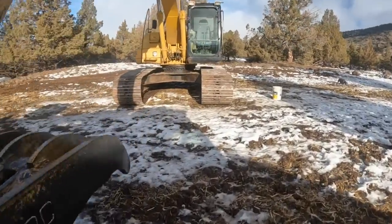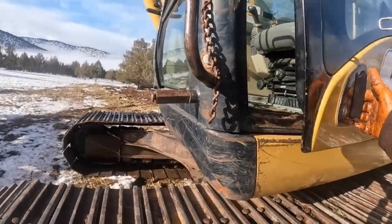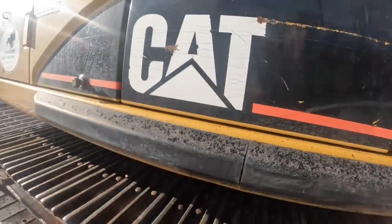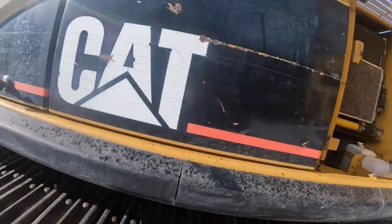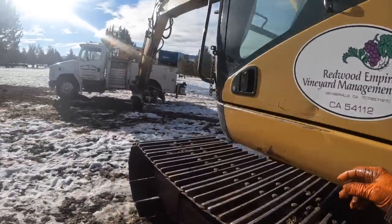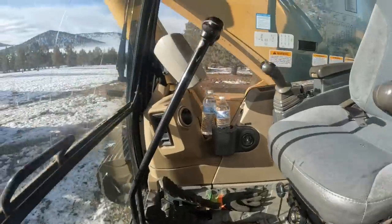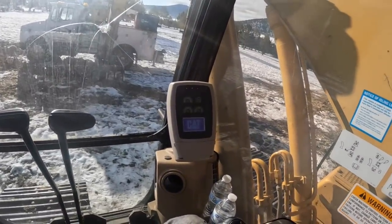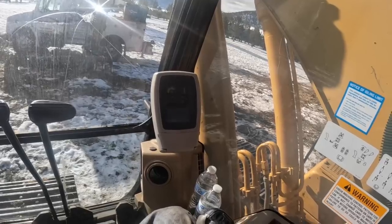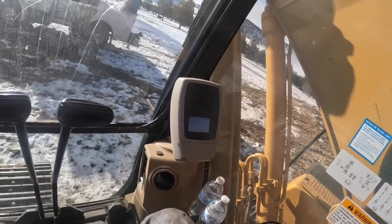Let's see here. Does he have any of this stuff on and ready to go to where we can curl the bucket or anything here? He's probably got the battery disconnect off, I'm sure. Back here. It's got a line through it that should be on, right? Yeah. Okay, how cold-blooded are you? Coolant level low, engine oil low, coolant level low. It's not too cold, so.